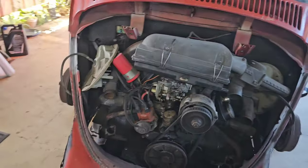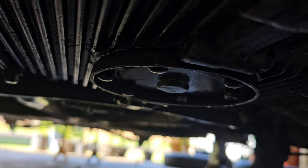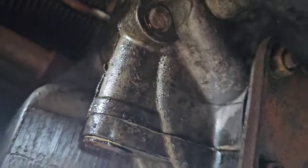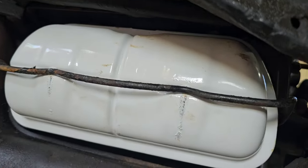So we did the oil change. There's no longer oil dripping off the bottom plug. We still need to go over it and clean it because there's still spits of oil here, there and everywhere, which I'll get to eventually. Took off the tappet covers, the rocker covers, cleaned those up, repainted those. It's no longer leaking from what we can tell.